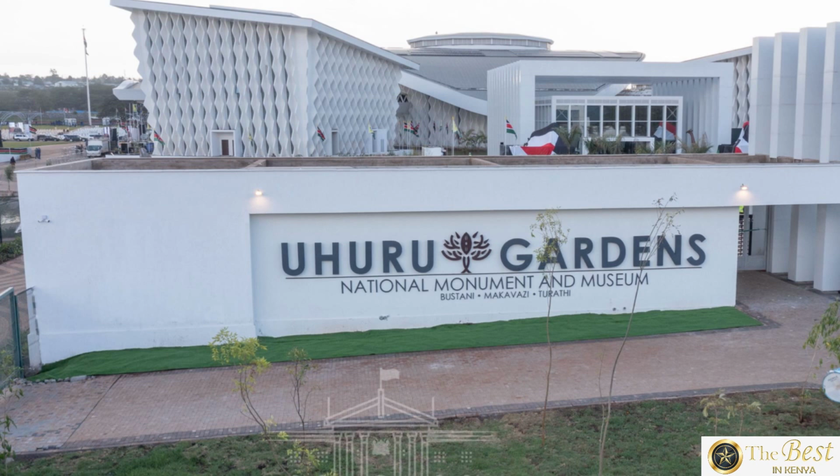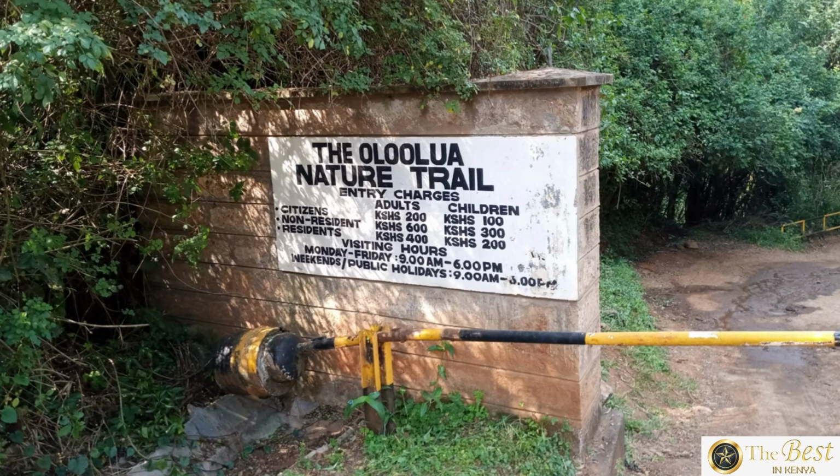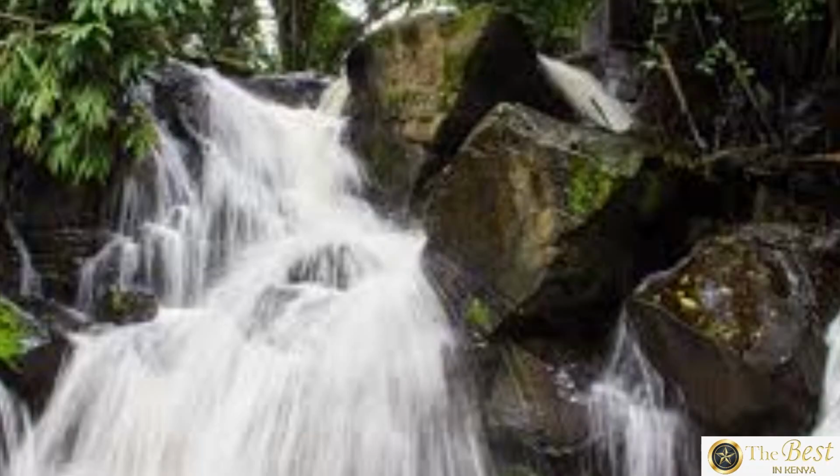Number two, we have Olelua Nature Trail. This is a serene location in Karen with a forest and a waterfall. The nature trail is great for hiking, bird watching, and picnics.